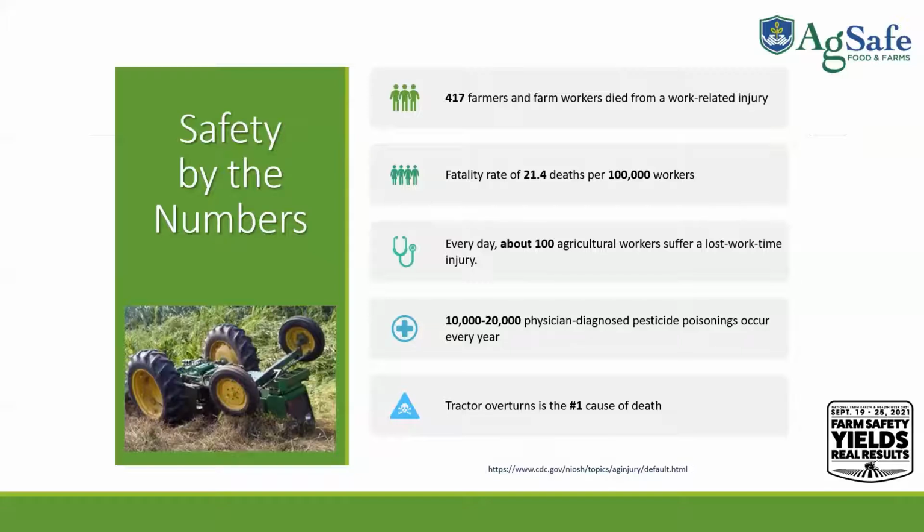Transportation incidents, which include tractor overturns, were the leading cause of death for these farmers and farm workers. And every day, around 100,000 agricultural workers suffer a lost-time injury. So again, most of the time, this is going to be due to lack of training and lack of evaluations. It's great that we train employees upon hiring them or assigning new jobs that require the use of equipment. But if we're not conducting annual evaluations, we don't know how they are doing. We are not monitoring the use of the equipment.